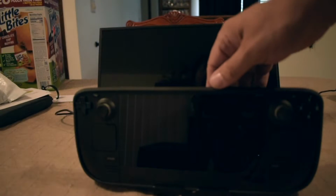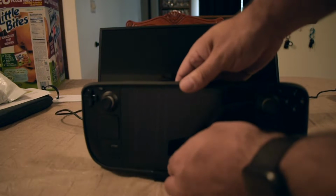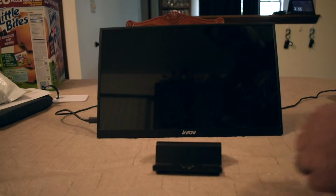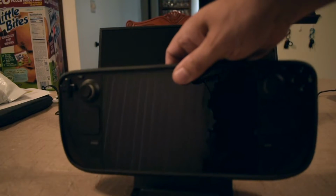Alright, so we've relocated from my office to the kitchen so I can show off docking with the Steam Deck using the accessories that I just mentioned.